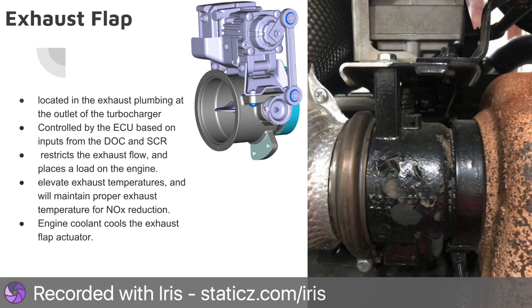One of the components that requires additional explanation is the exhaust flap. It is located in the exhaust plumbing at the outlet of the turbocharger and is controlled by the ECU based on the inputs from the DOC and SCR. It restricts the exhaust flow and places a load on the engine, which elevates exhaust temperatures and will maintain proper exhaust temperature for NOx reduction. It requires coolant to cool the exhaust flap actuator.